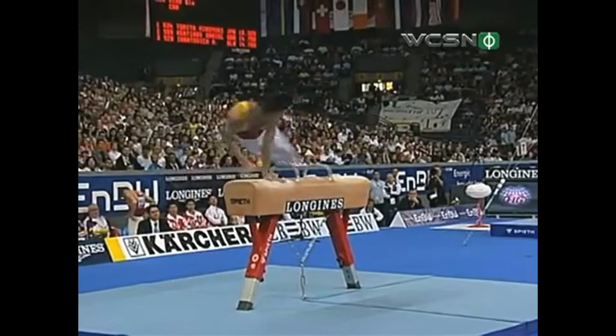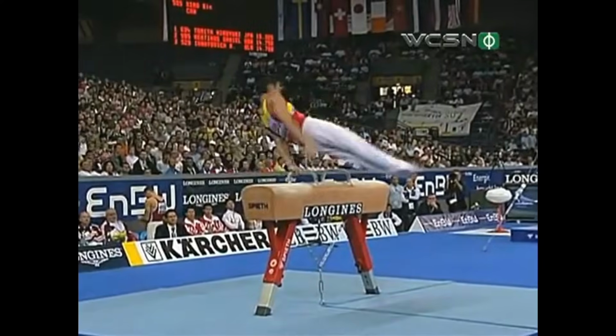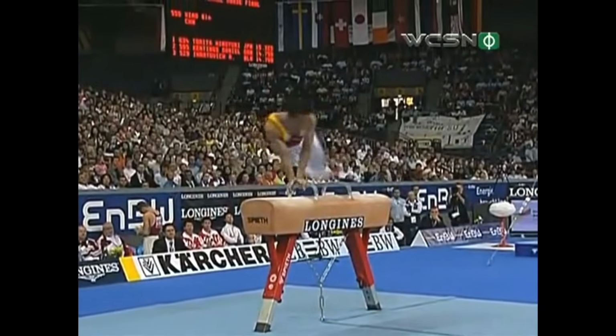I would define Chow's pommel horse work as momentum driven with an open swing, and I would define Max's as back and front swing, and this also shows in the rhythm of his routine.